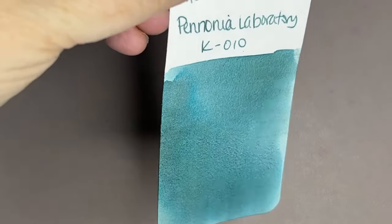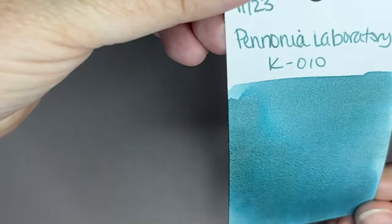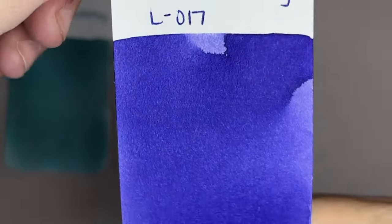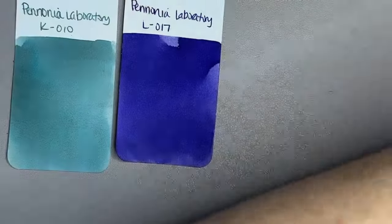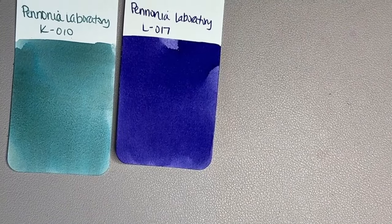This reminds me so much of something that already exists, and I wish I knew what it was. It's kind of dirty. It's kind of dusty. There's a lot of gray in the background. I love that. I really like this one. Then we have K010. Then we have L017. No, no, no, purple. I love you, but no.